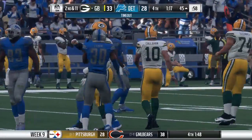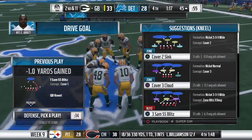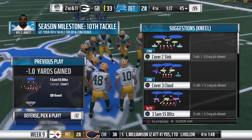Now the defense will burn their third and final timeout. And as the two teams talk it over on their respective sidelines, we take a break.